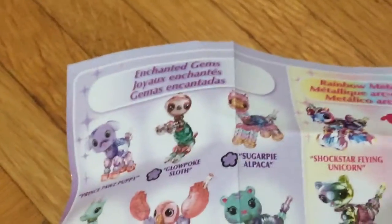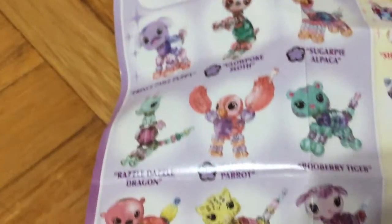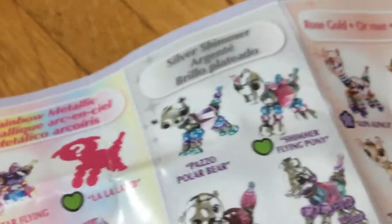So, and here's the collector's side. Let's see where we can find her. Let's go a little closer. Enchanted Gems. Does anyone see mine? I don't think so. Let's do Rainbow Metal. Oh, there's a mystery one. I don't think I see it. Let's do Silver Shimmer. Not here either. Rose Gold. Not here either.